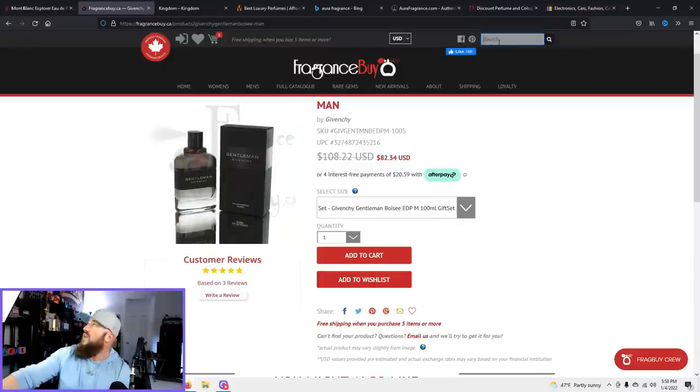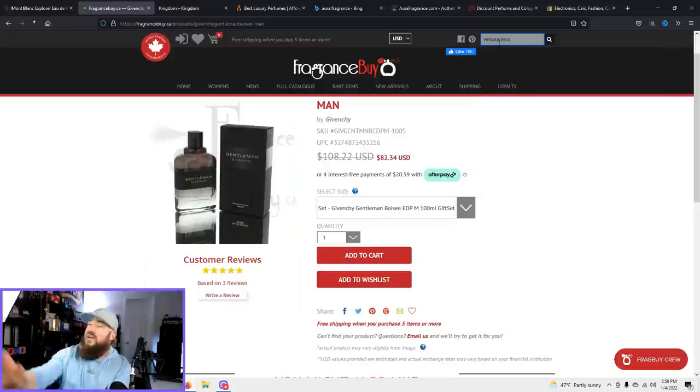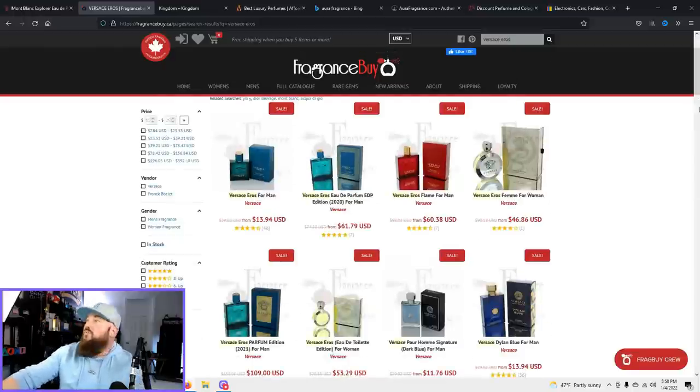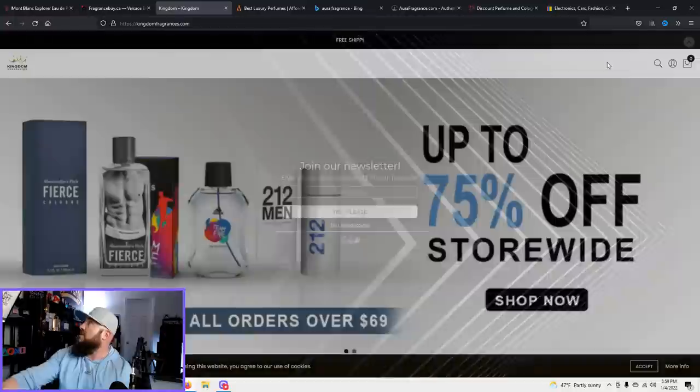So they always seem to have a pretty good variety, and I bet you this is a place that has Eros Parfum. This would be the first place I would look. And look, sure enough, they have Eros Parfum. This just recently released. It's hard to find a discount. Look, they're even limiting you to one bottle for $109. Retail is much higher than that, so it is at a discount. It's hard to find. It's hard to get, but you can get a bottle currently from FragranceBuy.ca if you're in the market for it. You see where I'm going with FragranceBuy.ca, one of my personal favorite places to shop.